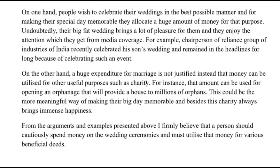"On the other hand, a huge expenditure for marriage is not justified. Instead, that money can be utilized for other useful purposes such as charity. For instance, that amount can be used for opening an orphanage." No, we've just said that. Yeah, the money can be utilized for other useful purposes. So, for instance, "opening an orphanage that will provide a house to millions of orphans. This could be a more meaningful way of making the big day memorable, and besides, this charity always brings immense happiness. Therefore," okay.